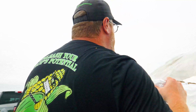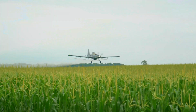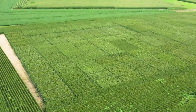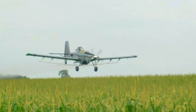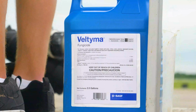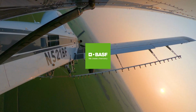Fungicide we're using is Veltima, because it's our 3rd year with it. It's been working great. There has been some tar spot already spotted in northern Ohio. Normally we've already flown all this corn, but we were able to wait until July 26th today. It's already past blister stage, starting to fill out already. Clearly we've been able to keep disease pressure away, and Veltima should protect us all the way through the rest of the season.